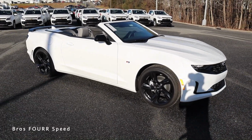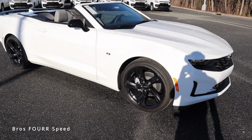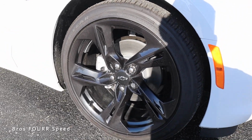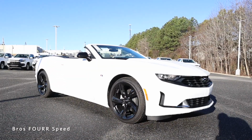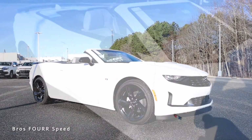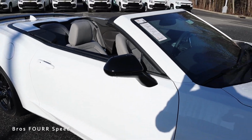So as we work our way to the side with the RS package, this gets a set of 20-inch wheels finished off in a gloss black with that metal flake. Very nice 5-spoke design to them. You'll see the Camaro badge just behind that with all the colors. And this also has a set of gloss black for the side mirrors.